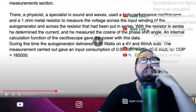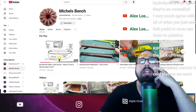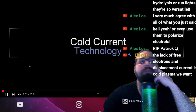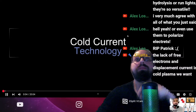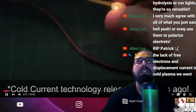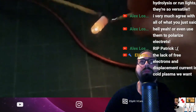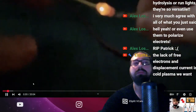Let's go back and look at the device that Michel has constructed, the AutoGen, his replication. It is cold current technology. So that's a demonstration of it. A technology that is long overdue, and that hopefully we'll all be able to use very soon.